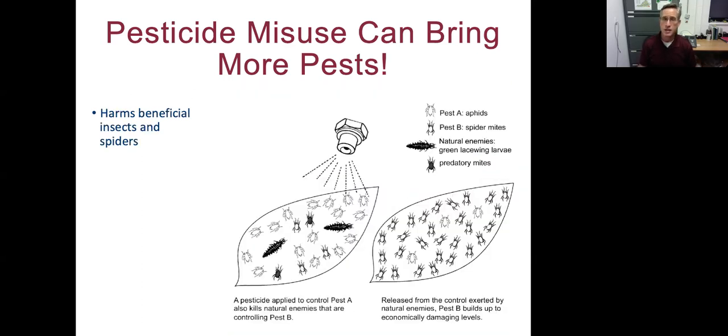Another way that pesticide misuse can bring more pests is by harming beneficial insects and other arthropods. If you make a pesticide application to control one pest, let's say aphids, but that also kills your predators, your ladybug larvae, your spiders, and things like that, you might have a resurgence of a secondary pest, because now those beneficials aren't there to eat the secondary pest that pops up. And this is, again, another reason to use IPM, to understand what pesticides you can use to minimize the harm to your biological beneficial control measures.